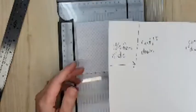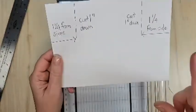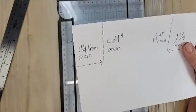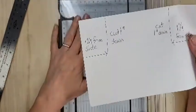Okay, so this is not to scale. Now the dogs are getting yelled at, just so you know, to stop because they know I'm doing a video right now. Okay, not to scale.